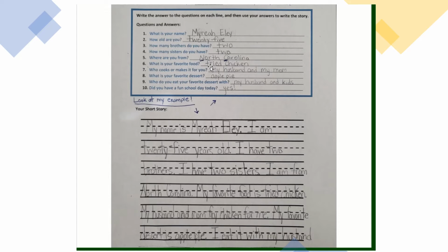Then it says, what is your favorite food? Then you would have written whatever your favorite food is. So Jaden might have written baked potato or French fries or hot dogs, maybe. But you only need to write one favorite food. And then it says, who cooks or makes it for you? So you could have said daddy makes it, or mommy makes it, or dad and mom make it.